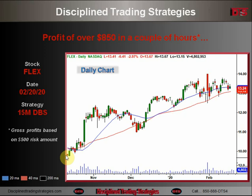This is the daily chart of Flex. This was a nice daily chart for a lot of reasons, but it wasn't actually what I found when I was scanning. What I actually found on this particular day was the hourly chart. Here's how the daily chart played out. Of course, this is what it looked like before the day of the trade, and after the day of the trade, boom, it had that nice pop, nice area on the daily chart.